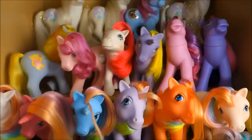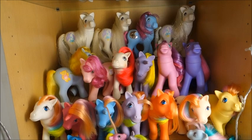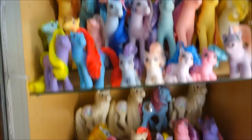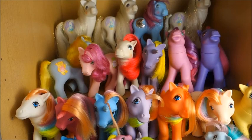So this cabinet here is still pretty new. I had some other things in there, sometimes my generation 2 ponies, but these shelf risers are very new because I had to expand. The other units were not able to fit any more ponies crammed in, so this is not fully what I wanted yet. But in the back there are just three of my Brites and one of my double princess ponies.